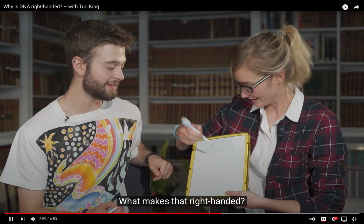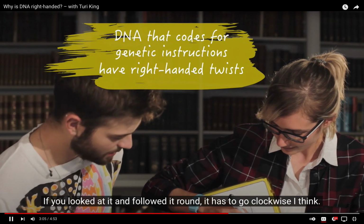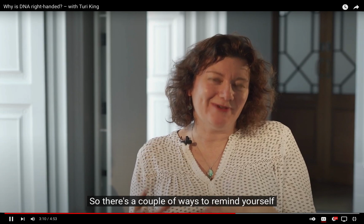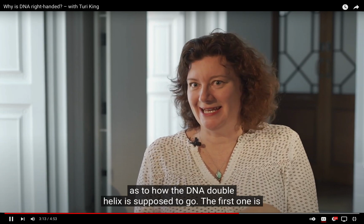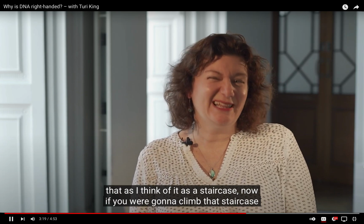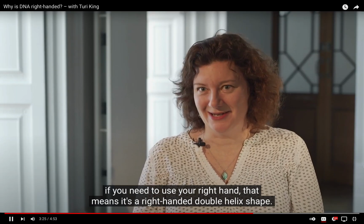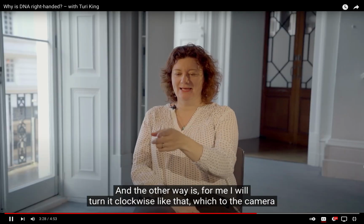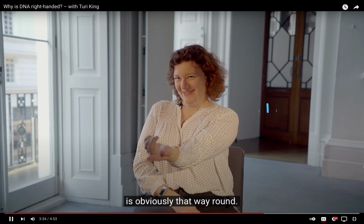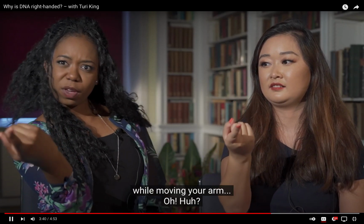What makes that right-handed type? Right, okay, so if you looked at it and followed it round, it has to go clockwise, I think. So there's a couple of ways to remind yourself as to how the DNA double helix is supposed to go. The first one is that I think of it as a staircase. Now, if you were going to climb that staircase, if you need to use your right hand, that means it's a right-handed double helix shape. And the other way is, for me, I will turn it clockwise like that, which to the camera is obviously that way around. Point your index finger forward. Turn it clockwise while moving your arm.